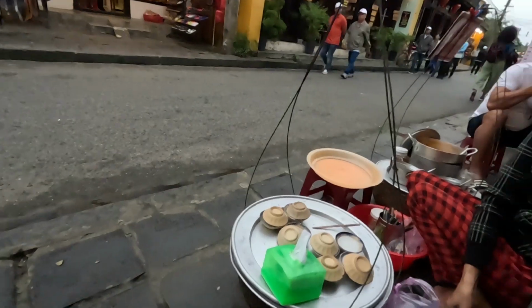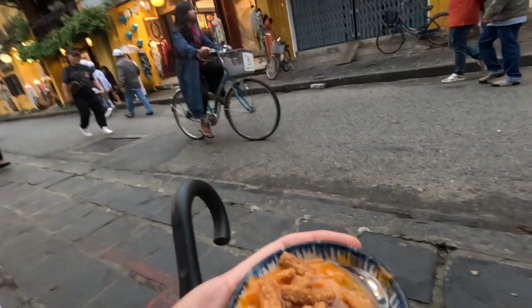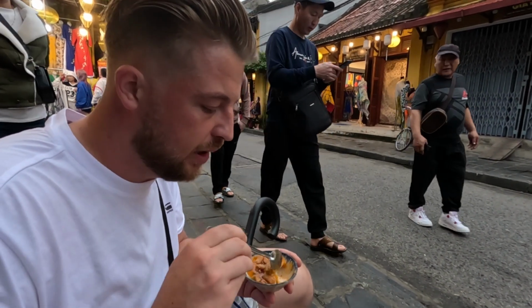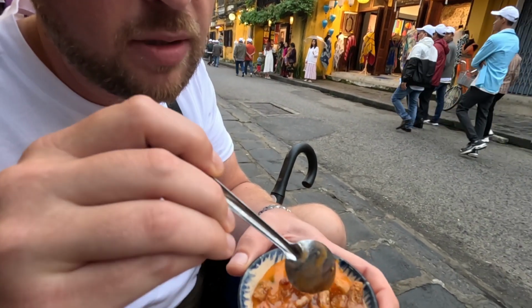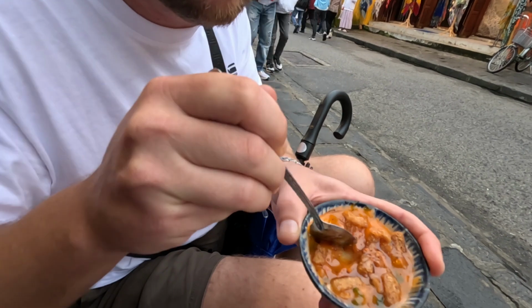Real good. So, we got the next dish, which is just this lady here cooking it on the side of the street. It is a rice cake with shrimp paste and something. It was 10,000 dong, which is 30p. Temperature's dropped a little bit now. So we've got rice underneath there. I don't know if you can see that. And then you've got some crispy bits, which I don't even want to guess. But let's try it. I don't know if it's sweet or savory. I'm guessing it's going to be savory.